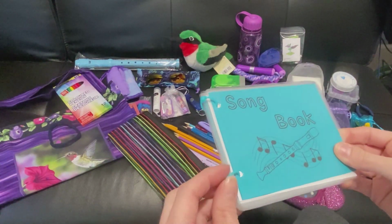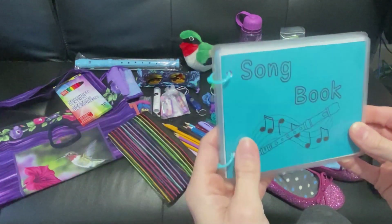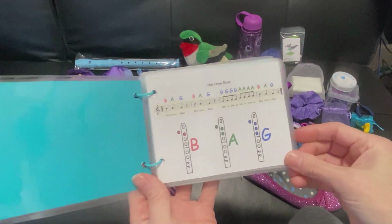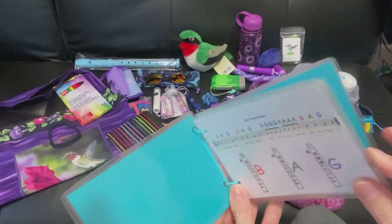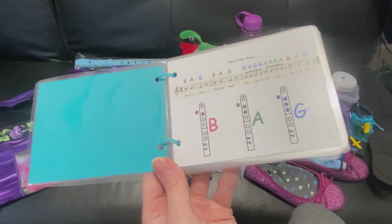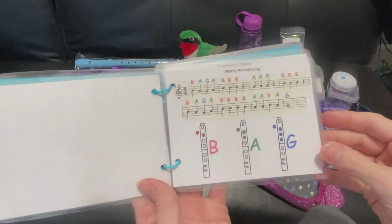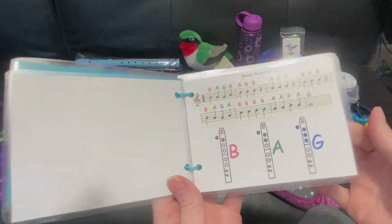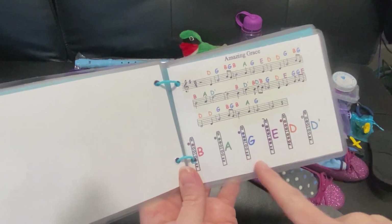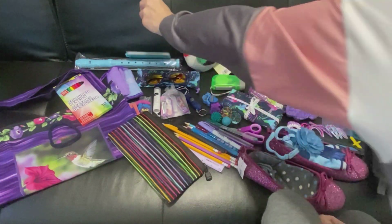but I found these little things, I don't know what you call them, for binding books. They're for binding pages. So they're little rings, and I laminated everything so it would last longer. I just searched recorder sheet music instruction, whatever. I can't remember. So she's got 4 different songs she can learn: Hot Cross Buns, Merrily We Roll Along, Amazing Grace, and Twinkle Twinkle Little Star. And it shows the notes and where to put your fingers for the notes. So hopefully she'll have fun with that with her recorder.